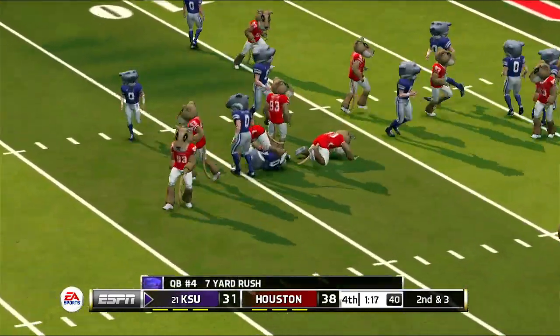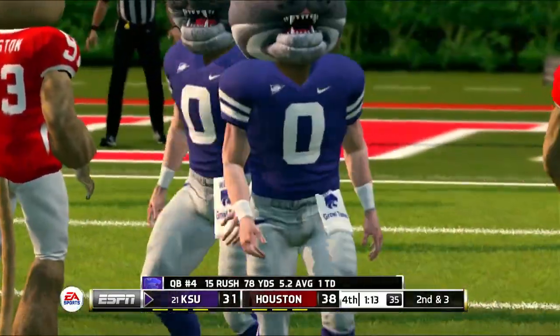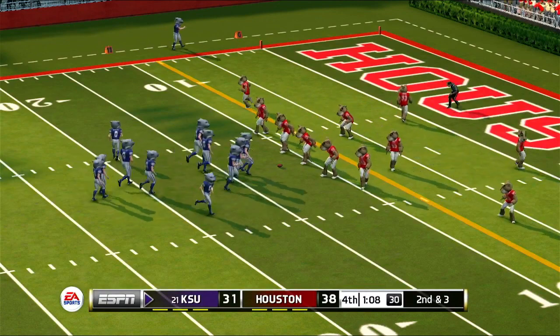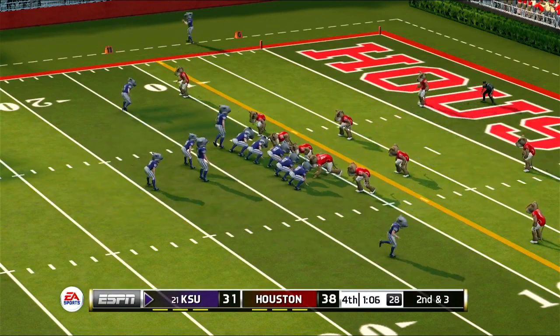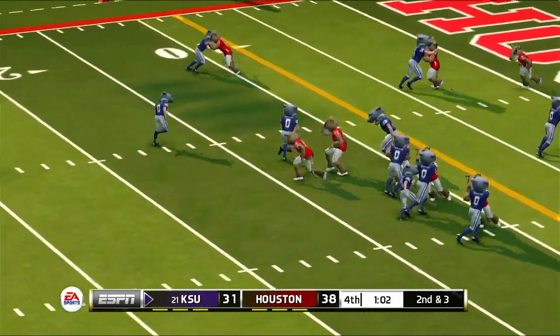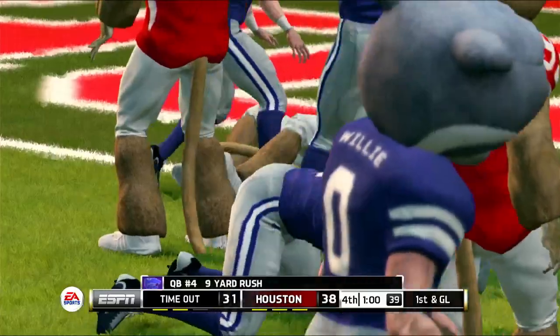Up the middle for a nice gain. Call it a gain of 6 yards. That'll bring up second and three. Second down, and they're going to need about 3 yards to pick up the first down. Big play there, and now they're looking at first and goal.